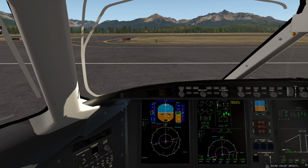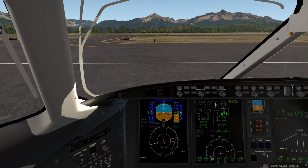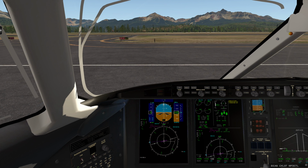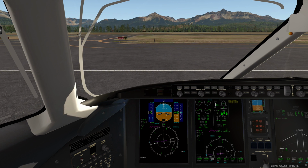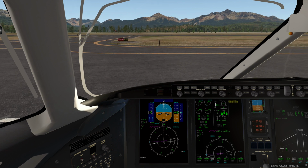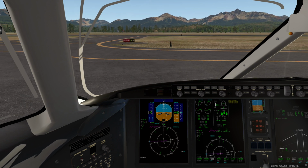Okay, first things first. We'll just power up a little bit, start moving, and do our initial brake check, both sides. Now you do need a lot more power because of the altitude here. You see we're over 9,000 feet.